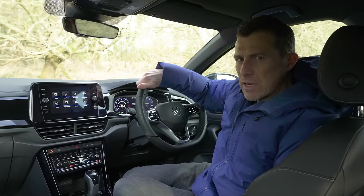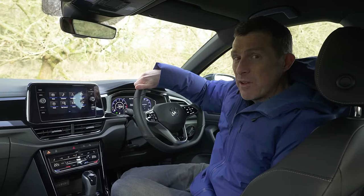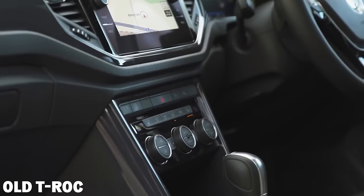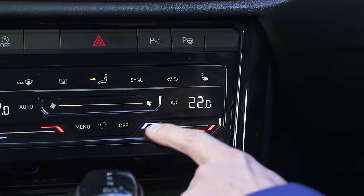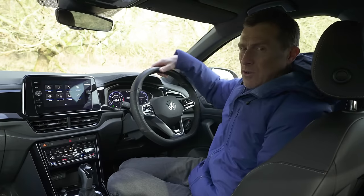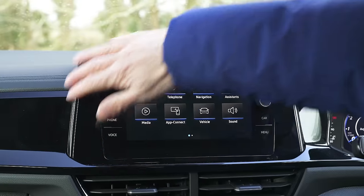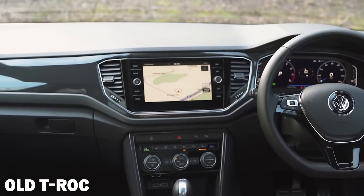The fifth and final reason not to buy a Volkswagen T-Roc is because of a couple of updates that VW have made to it to supposedly make it better, but they've actually made it worse. For instance, rather than traditional twisty knobs for the climate control, which are very easy to use, you now have these sliders like you have in the ID3, and they're just a little bit more awkward to operate when you're driving. Then there's the fact they've slightly redesigned the dash and given you a sort of plonked on infotainment system. Before, it was integrated, which just looked better.